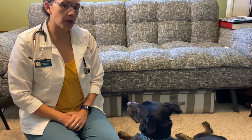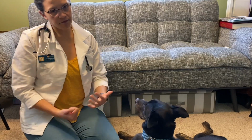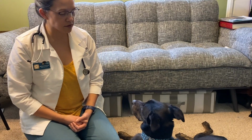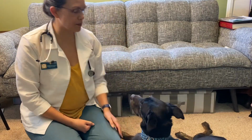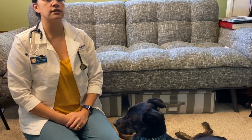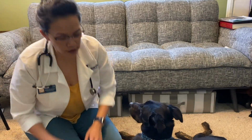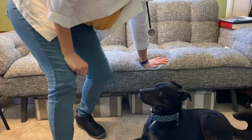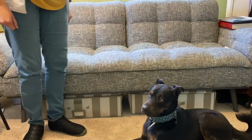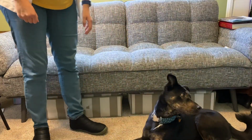So let's talk about approaching a dog you don't know. And this is a very false scenario because Ripley knows me very well. We've had her for 3 years now, and she's a big part of our family, and she trusts me, but I'm still going to act as though I haven't met her before. So first of all, when you're meeting a dog you don't know, you should never approach them straight on like this and come right at them. Give them the space to come to you.